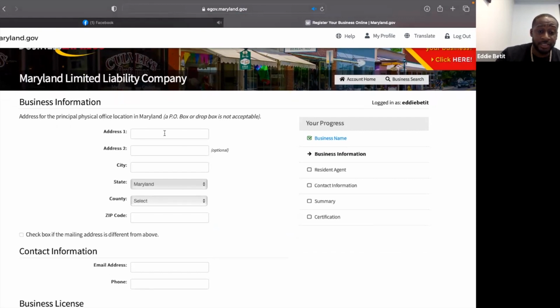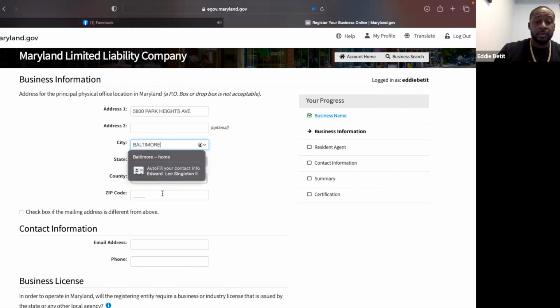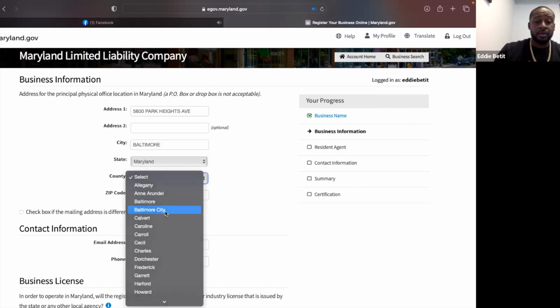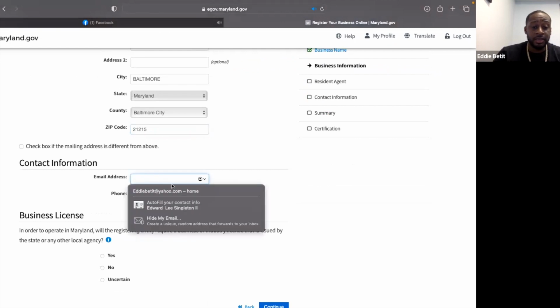So like I said, of course, they want to know your address to where you are going to be at. So that's what I was saying earlier. You got to kind of know where your office is, where you're going to be at. That location is important. So let's say you're going to be on 5800 Park Heights, Baltimore, Maryland, 21215.